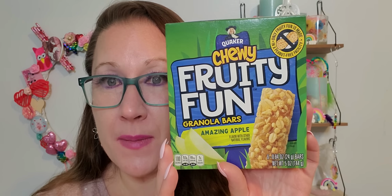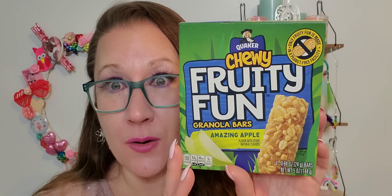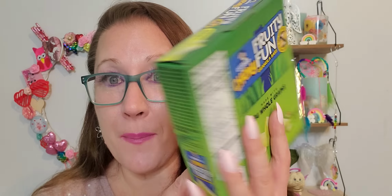But I wanted to show you that I just found another one that is the Amazing Apple. And I can't have this one because it has cinnamon in it. And I have like a little allergy to cinnamon that I don't want to test out. So again, there's 6 bars in here. I picked up a couple of boxes for the guys. Isaiah especially loves apple. So that is really like a cost-saving little snack for the house, for their lunch boxes and all of that.